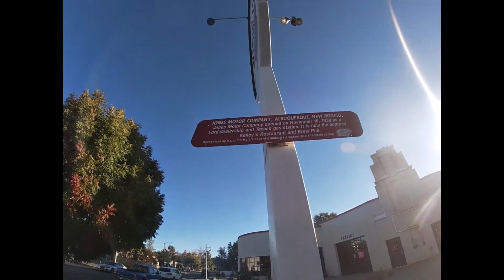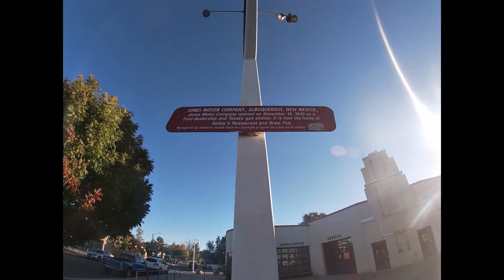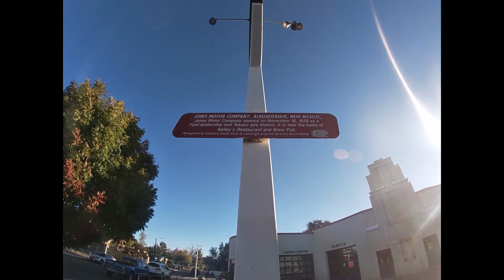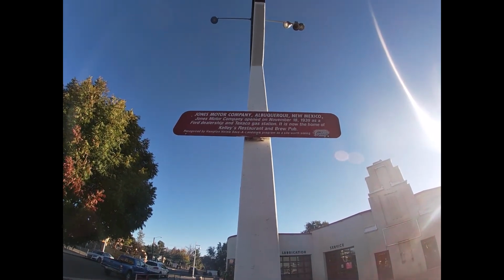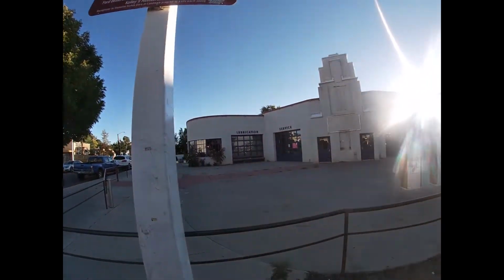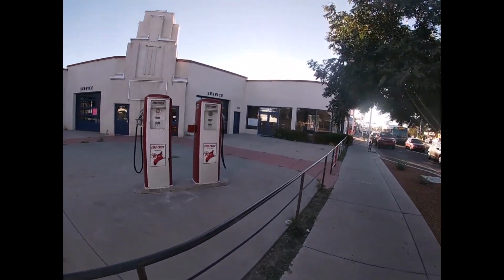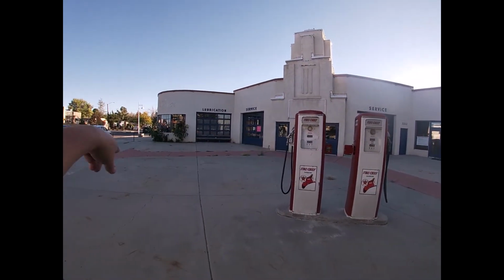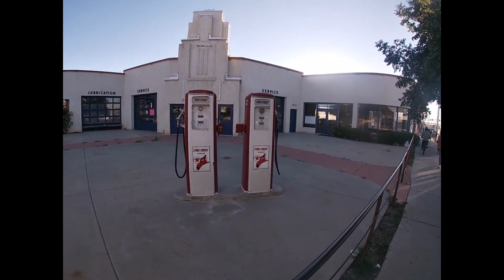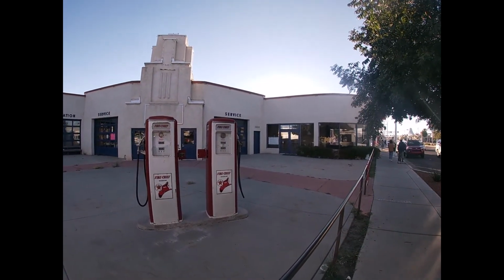But here is one of those Hampton Hotels Save a Landmark ones. Jones Motor Company opened on November 18th, 1939 as a Ford dealership and Texaco gas station. It is now the home of Kelly's Restaurant Brew Pub. And then of course you got the Hampton Hotel Save a Landmark. Even though it is outdated, I have seen photos of all these patio tables, and of course they left those gas pumps out while it was open. But sadly, I will not be able to experience it.